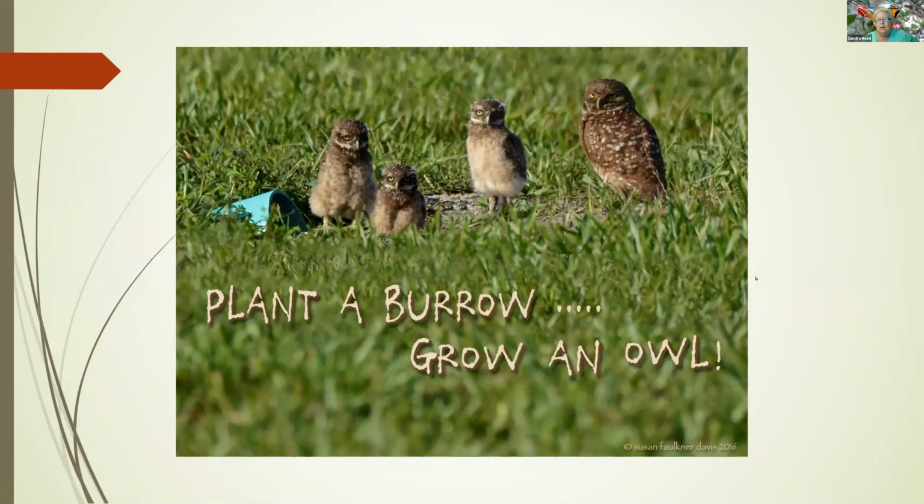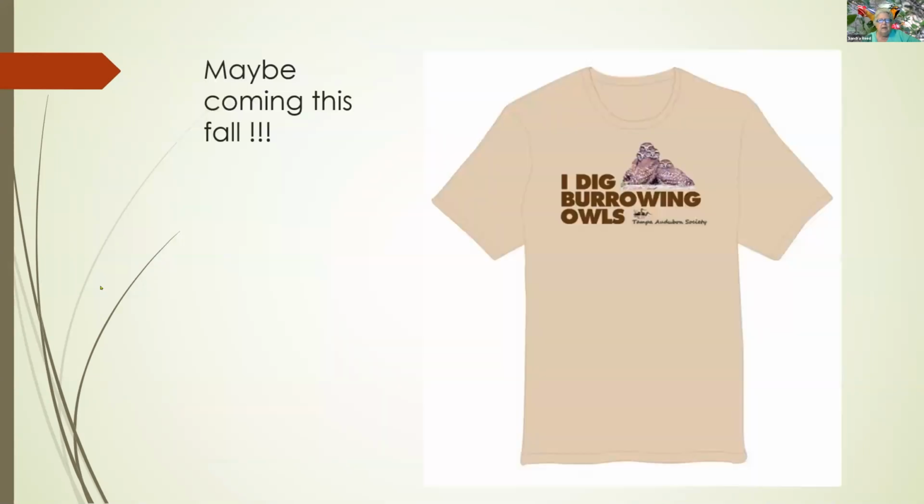We have also paired with one of the schools out there and put burrows in at Dawson Elementary that's off of Big Bend Road. This was the program that we were using with them, plant a burrow and grow an owl. So far, no burrows there. And maybe this fall we'll have t-shirts, I don't know. But anyway, that's our program.